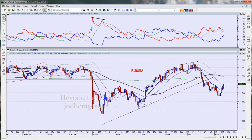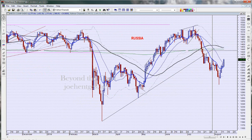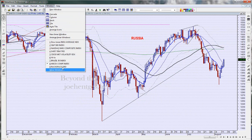But the directional movement index is not cooperating. So we'll see. Again, it revolves around what's happening with Ukraine, Putin with the convoy coming into Ukraine with supplies, and sanctions, and all of that.